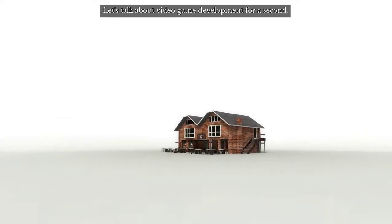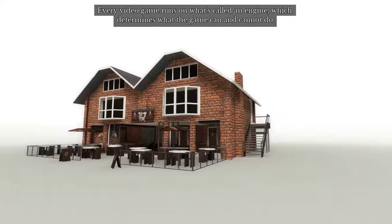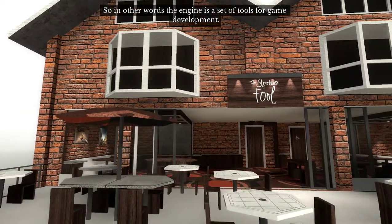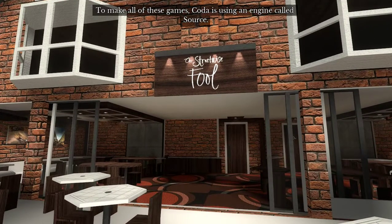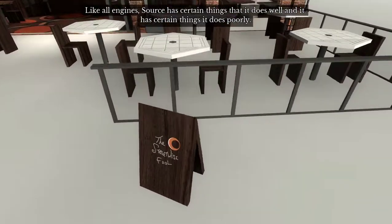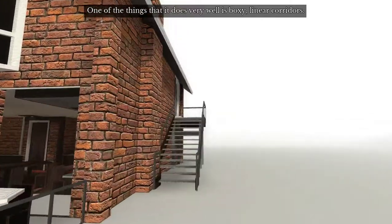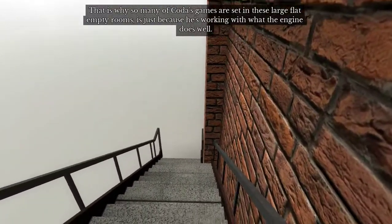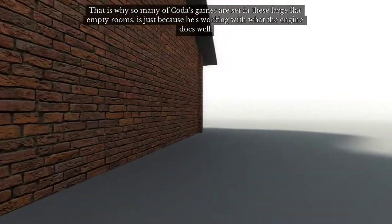Let's talk about video game development for a second. Every video game runs on what's called an engine, which determines what the game can and cannot do. So in other words, the engine is a set of tools for game development. It's true. To make all of these games, Coda is using an engine called Source. Like all engines, Source has certain things that it does well, and it has certain things that it does poorly. One of the things that it does very well is boxy linear corridors. That's why so many of Coda's games are set in these large, flat, empty rooms, is just because he's working with what the engine does well.